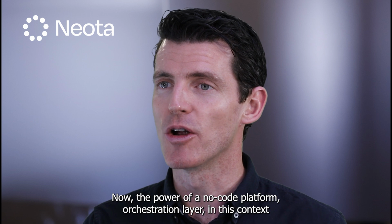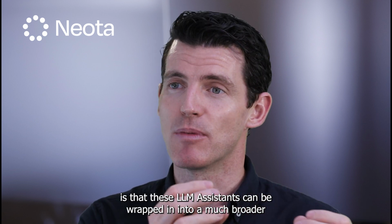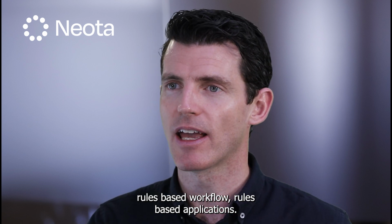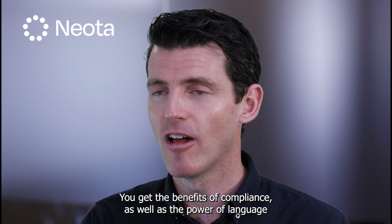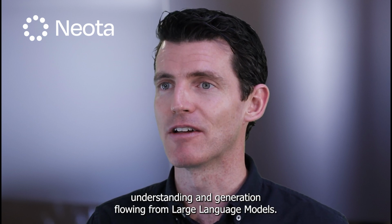Now, the power of a no-code platform orchestration layer in this context is that these LLM assistants can be wrapped into a much broader rules-based workflow, rules-based applications. You get the benefits of compliance as well as the power of language understanding and generation flowing from large language models.